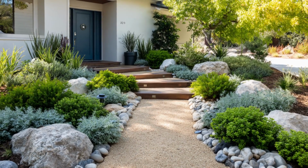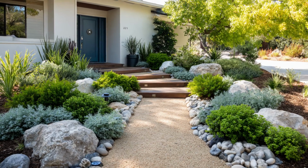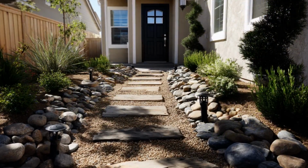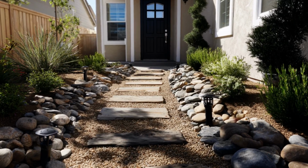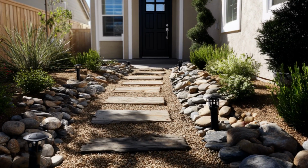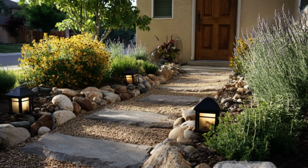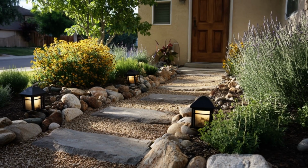The dappled sunlight filtering through nearby trees casts playful shadows, enhancing the path's natural allure. By avoiding straight lines, curved pathways soften small yards, making them feel more expansive. Pair with low-maintenance ground covers like thyme to fill gaps and release subtle fragrance with every step. It's a practical yet poetic way to elevate your home's first impression.